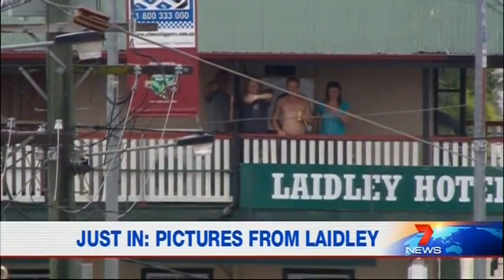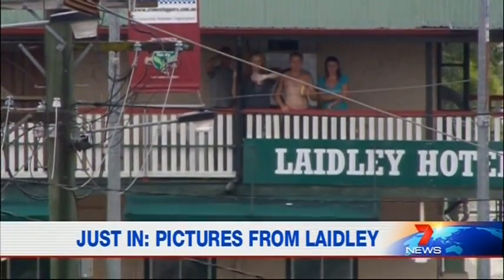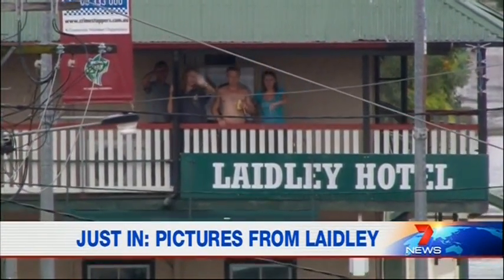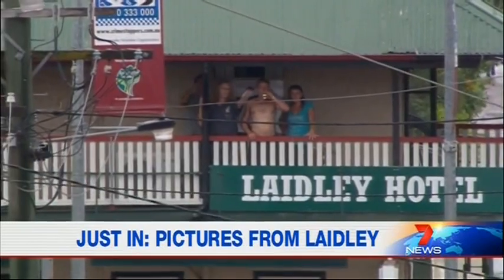They've got a beer in hand. Any excuse for a quiet one? Absolutely, but you'd be needing a beer on a day like today, wouldn't you, or something a little bit stronger? I think they're trapped. They may be having more than just the one, the people who are in the Laidley Hotel at the moment.